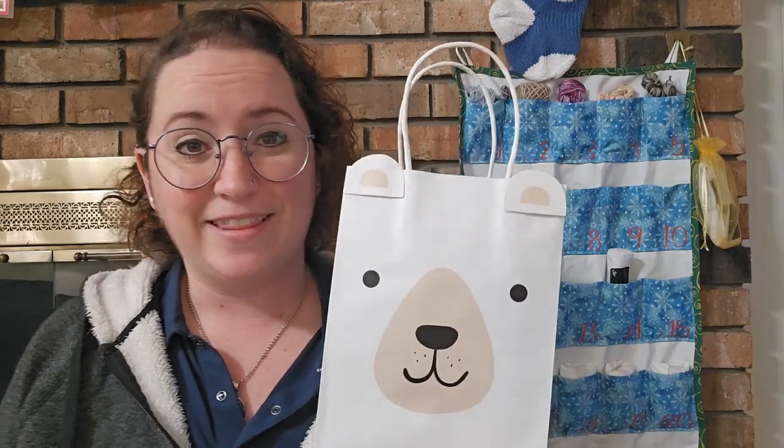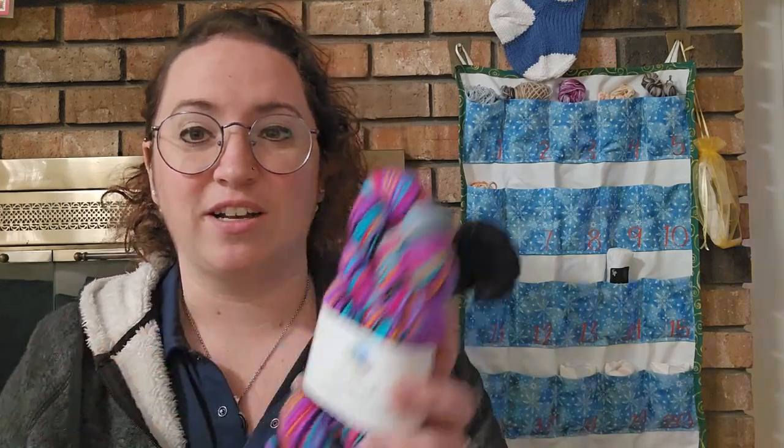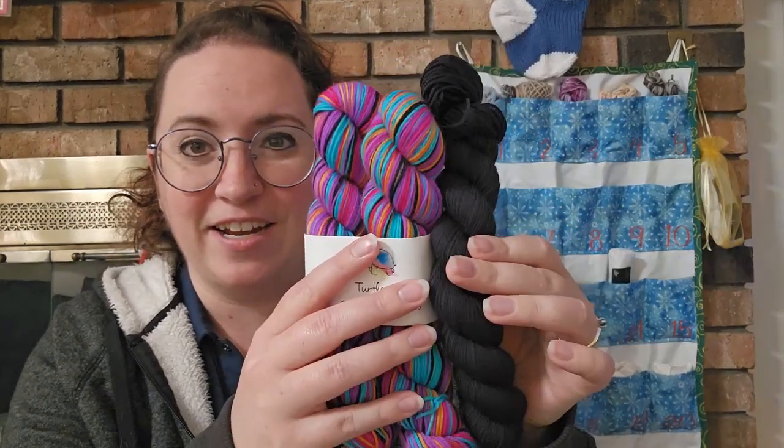I forgot to show you, I was given a gift on Friday. One of my yarny friends here local, I met through my husband. She is a wife of one of his coworkers. I did not know that she was going to give me a present, but it came in this really cute little bag. And she knows me. She knows I am a sock knitter. Look at that. And a black mini.